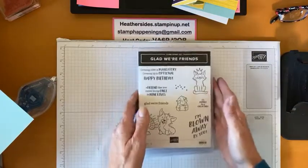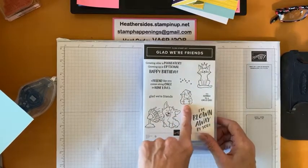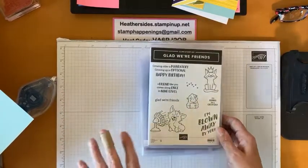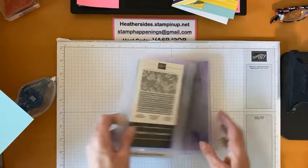I love this, and as soon as I saw this set, I knew I had to get it because my parents have a corgi and my son has guinea pigs. So regardless of anything else that was in the set, I had to get this because of those two stamps. Ironically, I didn't use either of them in this card.